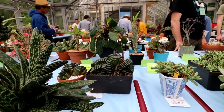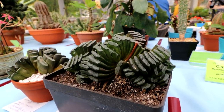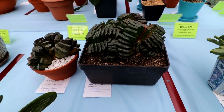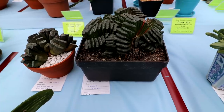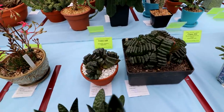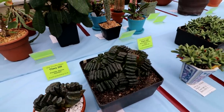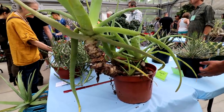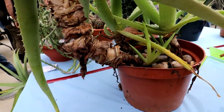Here's a really interesting succulent. It's a Haworthia truncata. Haworthia truncata. Yeah, very interesting. Here's a really large aloe, getting a woody trunk on it, lots of pups coming off it.